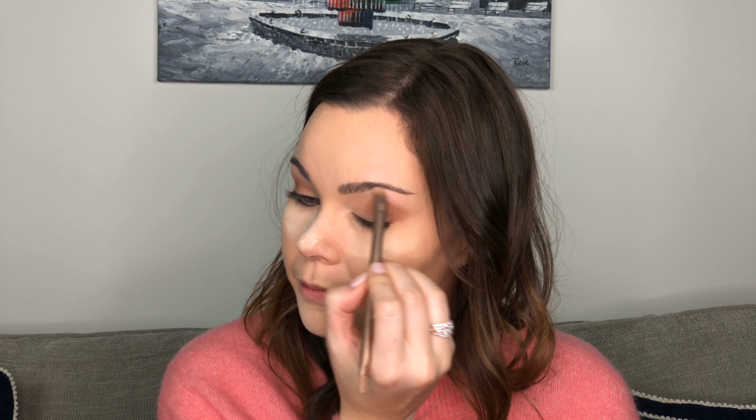Then I will take this brush, which is the Urban Decay brush that came in the Naked 3 palette, I think. I love this brush. And I'll go in with Charmer, which is this white shade at the top. And I'll just use this to highlight my brow bone and also kind of clean up the eyeshadow if I accidentally took it too far or whatever. It kind of just makes it a little bit cleaner. So we'll do that at the top.